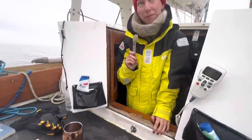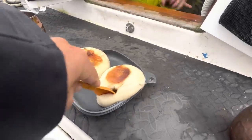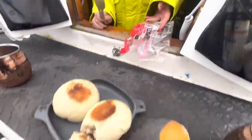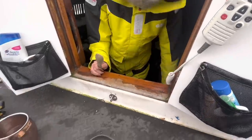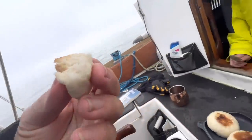It's progressive, I think. We got these interesting mystery buns. Curious to see. They're mystery buns. Curious how they taste. Oh, I like them. I like it.